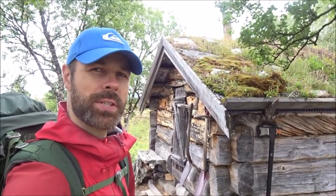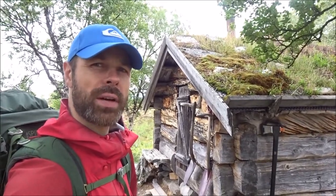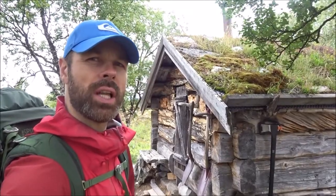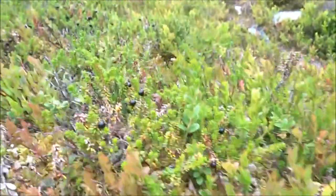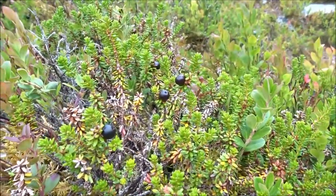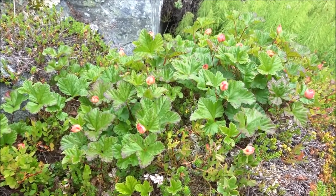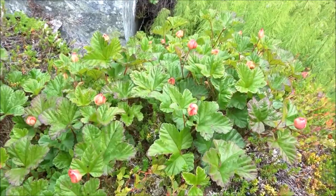This cabin has also been used by people who do fishing and people who gather berries. I've seen a fair amount of cloudberries around. Might show them to you later. Got some blueberries here. And some crowberries here as well. And I know you've been waiting for it. These are the cloudberries I promised you. They're not ripe yet, though.